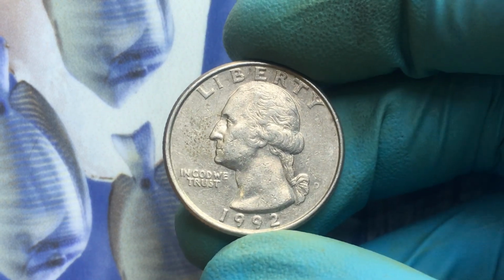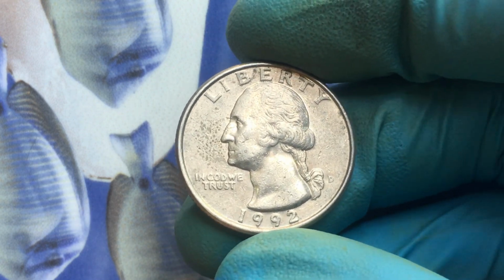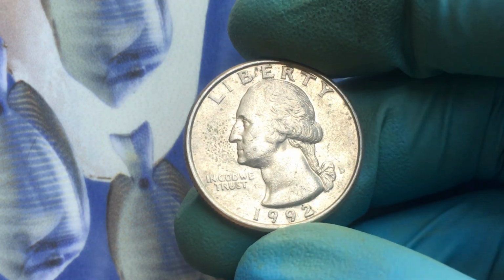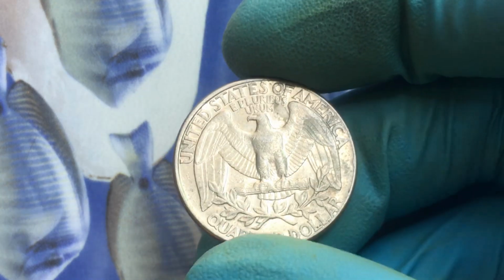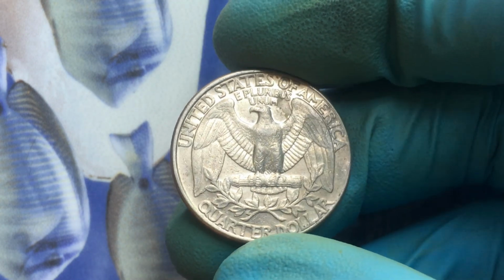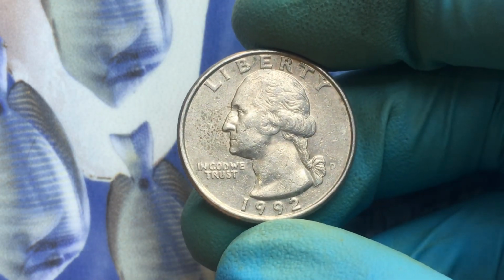Alright, let's get to the good stuff. How do you know if you have this rare 1992 D silver quarter? Here are the 3 key things to check. Check the date and mint mark: look for the year 1992, and the letter D below Washington's ponytail. The silver edge test: a regular 1992 quarter has a visible copper-colored edge. But the rare silver variety? It will have a smooth, bright silver edge.